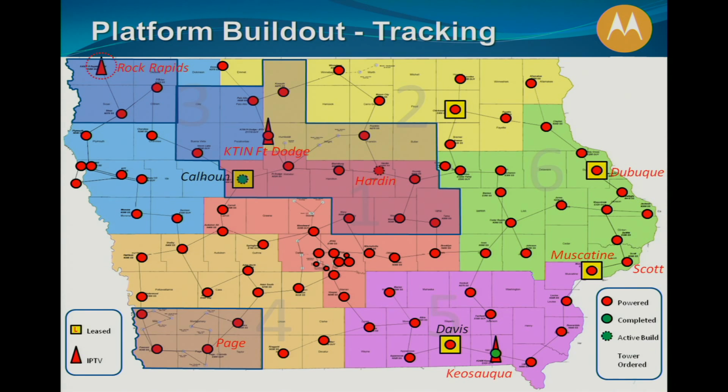Again, not that there's not coverage, because all of the surrounding sites are active and functional, but we want to make sure that when we look at all the surrounding counties and we say it's 6 sites or 4 sites or whatever it is, all those sites are active so we can execute the coverage testing.